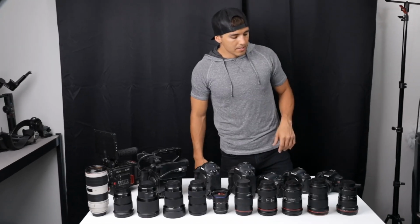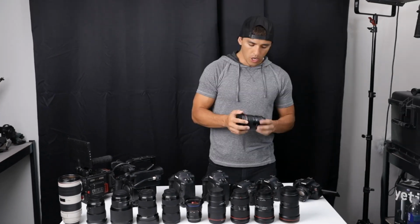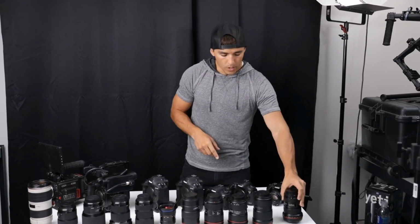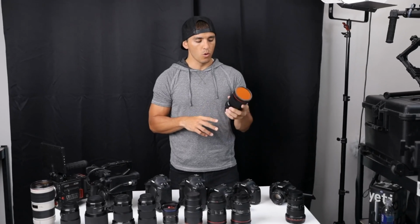Let's move on to lenses now. Like I said, got the old 50mm, one of my first lenses I got. Moving to our full frame lenses. The go-to lens I've used for a long time is that 16 to 35mm lens. This is version 2. I recently just got the 16 to 35 version 3. A little bit sharper, a little bit better image quality overall.